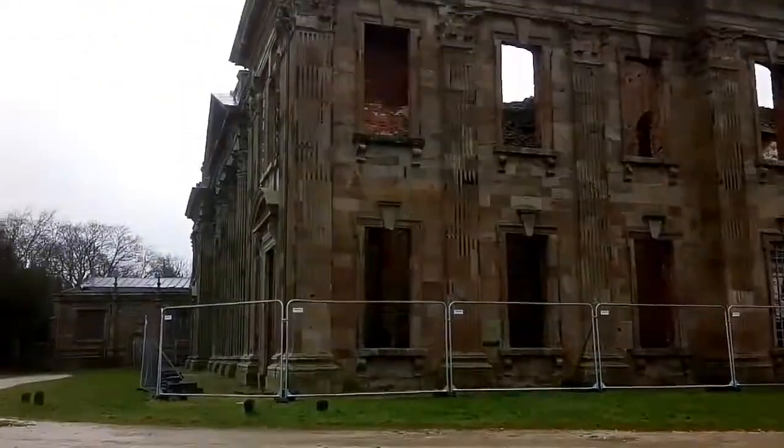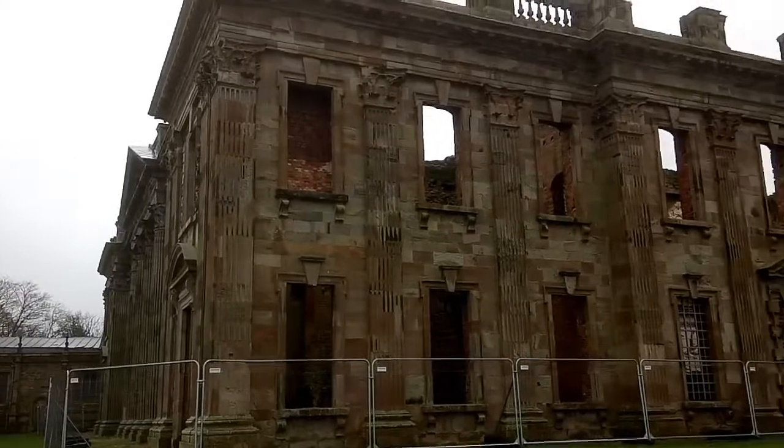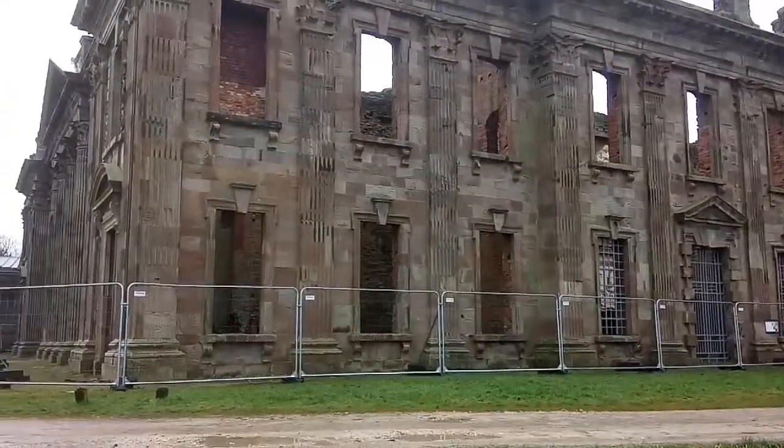Now you can normally walk around the inside, but English Heritage here are doing some vital conservation work at the moment, and that's why it's fenced off.